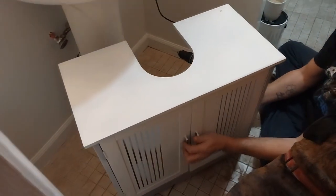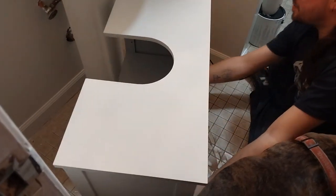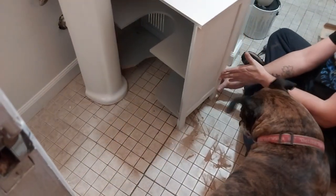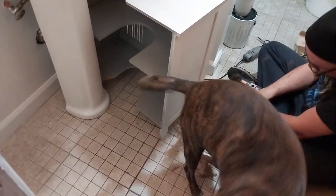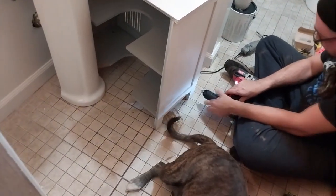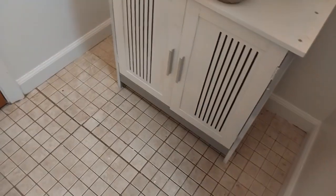The problem I did run into, though, is that it didn't fit around the base of the pedestal sink, so my brother did have to help me sand it down so that it would actually fit, which I am pretty upset about. And then the other issue is that the pre-drilled hardware did not fit in there, so we had to use our own stuff that we had laying around the house, but got it done. So there it is afterwards. I did need to touch up some of it. That can didn't quite cover the whole thing, but I just slapped some white paint on it.